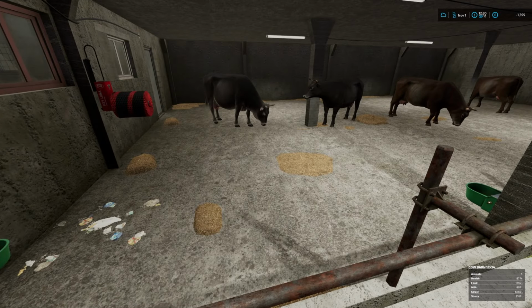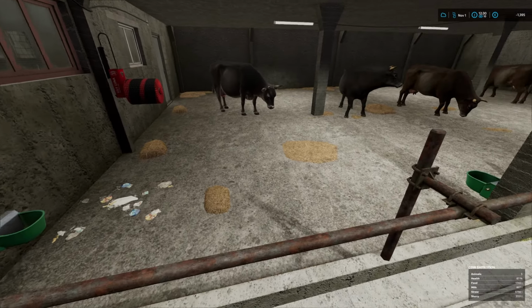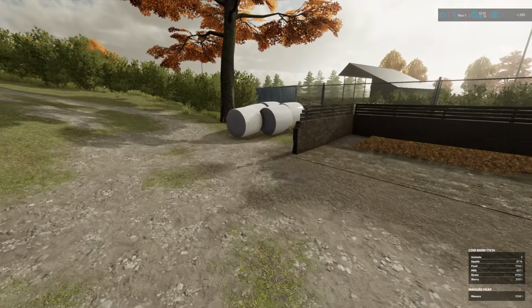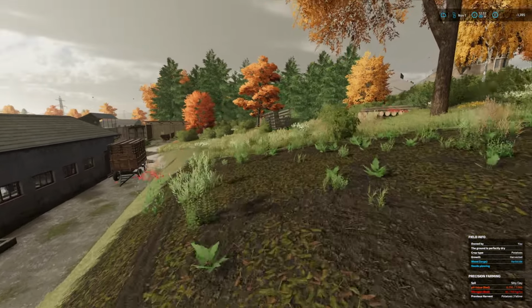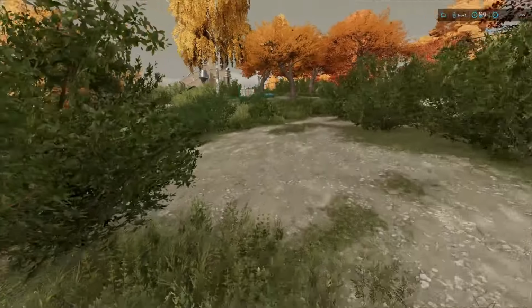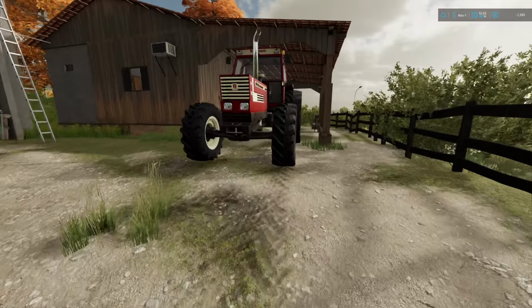Do need some more straw as well, don't they? Oh no, well, it's showing they got 6,756. Just the animation looks like they haven't got any straw. Okay. Right, well, I think for a minute we're kind of done for the farm chores. We are kind of done.